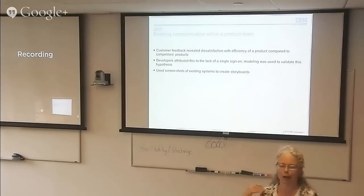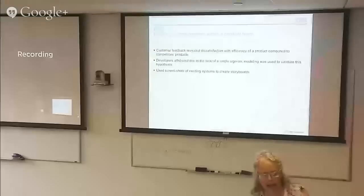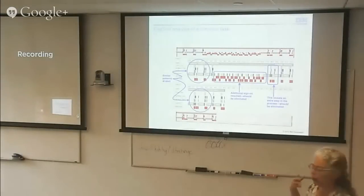You had to stop and log in 16 times a day. And so they said, well, we know where the problem is. It just hasn't gotten up on the priority list. So they did this modeling, and they did use it to see, is this hypothesis true? So we used screenshots of the existing systems to create the storyboards, and we could run the models, and then we could get our visualizations, and you could say, all right, what's happening here?